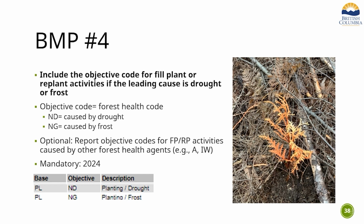If drought was a major factor or a leading cause for why the replant or fill plant is happening, then report the objective code as drought. We aren't setting a numeric threshold for this because we don't want to increase work for you during your surveys. Now, if you want to report any other causes of replants or fill plants, you can, but it is entirely optional. It's not a best management practice.